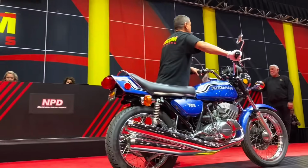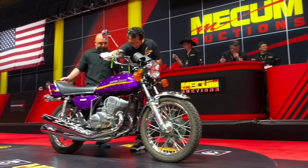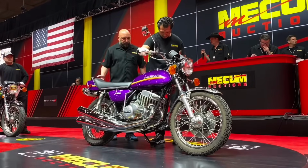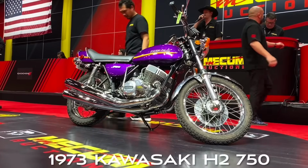$25,000, guys, a 73 Kawasaki. That was the 72. Here comes the 73. Let's see the gap in one year. Factory oil injection system, no reserve. I'd get a minimum of 40. I'd get a minimum of 30.